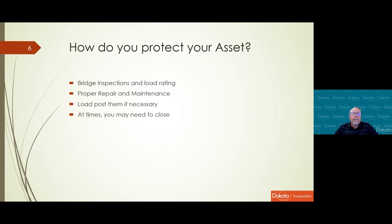Well, for bridges, you do bridge inspections and you load rate them to make sure that there's nothing wrong with them and that they're properly carrying the traffic that needs to go over them, or if they need to decrease, you can post those bridges. Do proper repair and maintenance of those bridges. Load post them if necessary to help protect them to last longer, even though they may not be able to carry the same capacity of larger loads. They will still provide mobility for certain vehicles. And at times you may need to close them during certain events to help protect them from further damage.